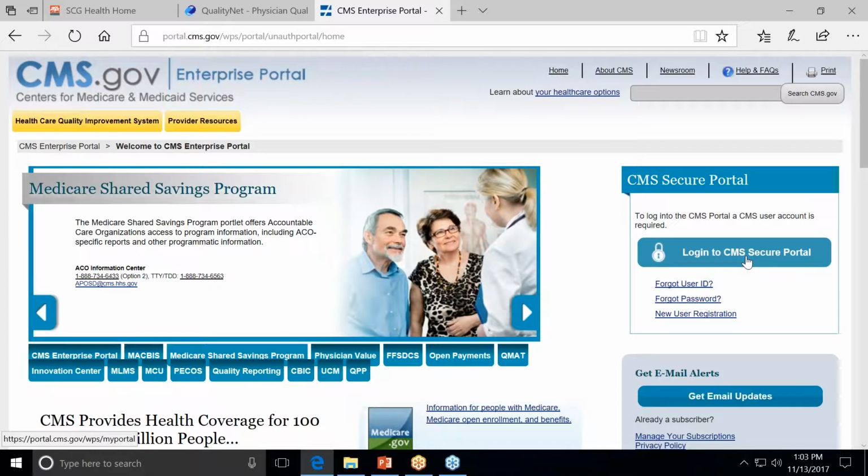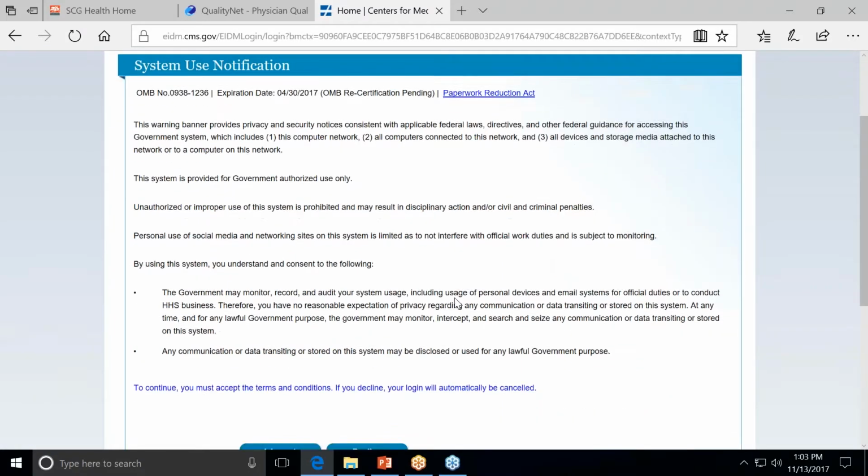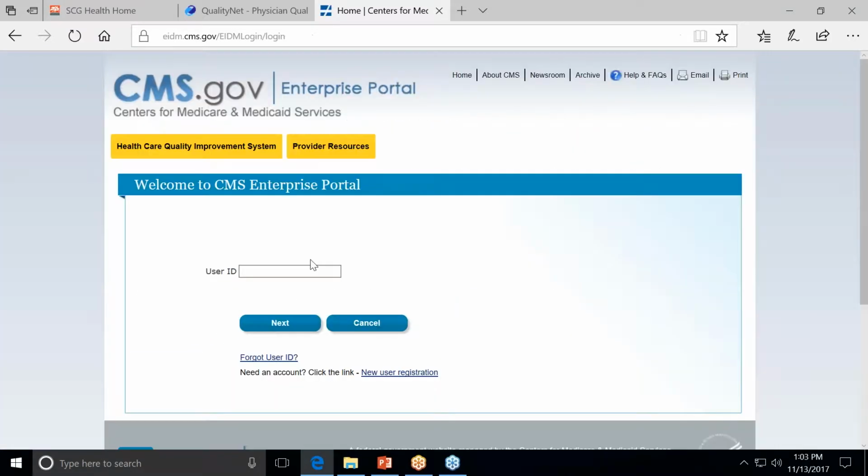Right. And then once you get that established, you can go in and gain authorization to your QRUR. So what's interesting about this website, and I'm just bringing you to the main landing page here so that you can see it. So there's a couple things.